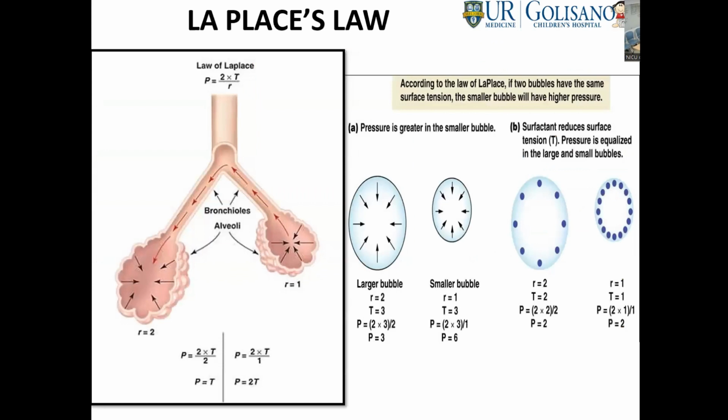Laplace law is a physiology principle that describes what happens to surface tension, and we can apply that to the alveolus. So you can see two alveoli of different sizes here. Laplace law states that the pressure needed to keep an alveolus open is equal to 2 times the surface tension, inversely proportional to the radius of the alveolus. So that means that for smaller alveoli, if you use the same pressure, these ones will collapse because they need more pressure to open, and they will empty into the larger alveoli.